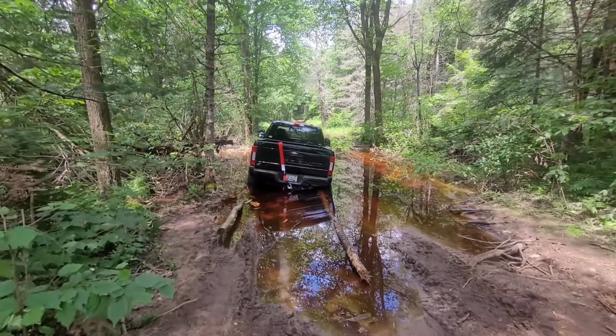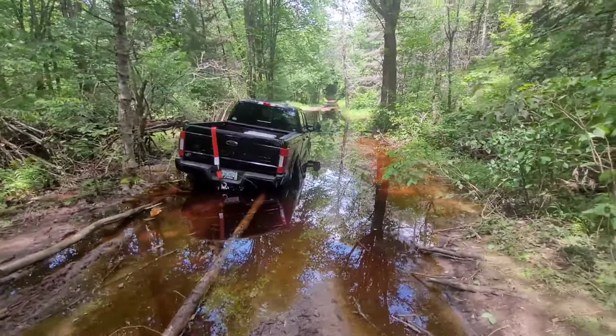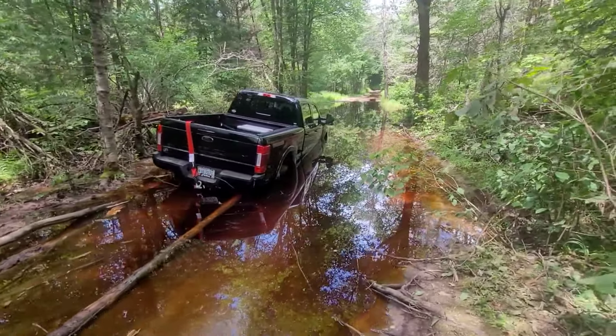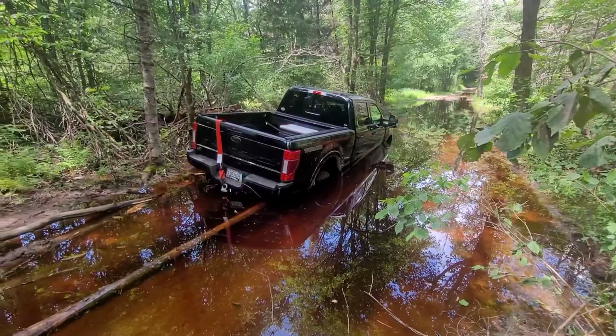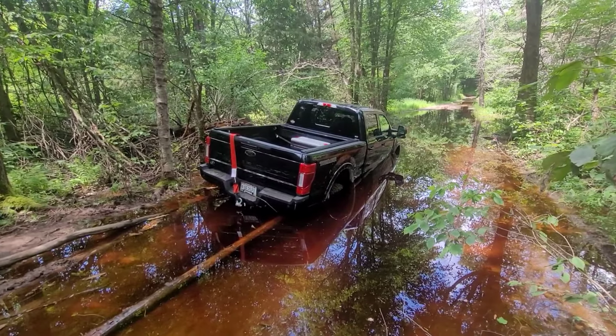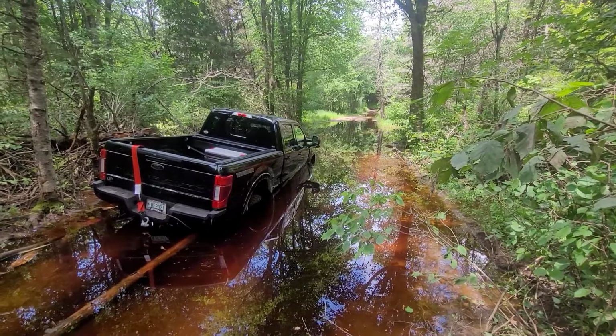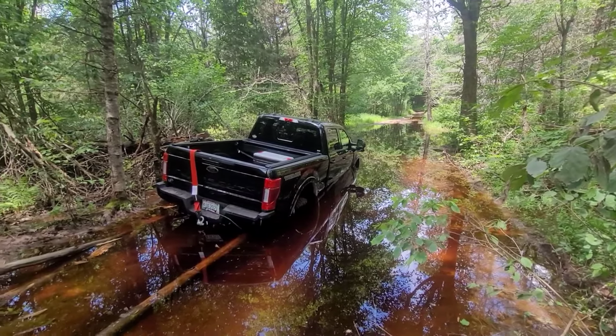Well, we came across this stuck F-250 that's completely buried. There's nobody around here. It doesn't look like he's been stuck that long, but there's no way for us to get him out. There's no way for us to get around this, and that water is swallowing his tire, so it's probably pretty deep anyway, so we're just going to backtrack.